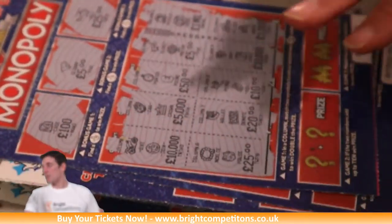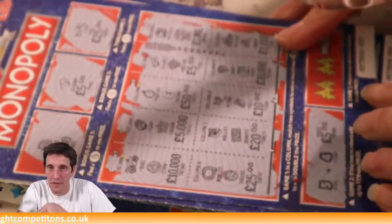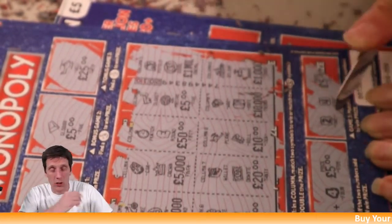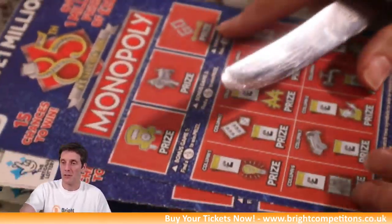There you go. So there you are. Right, so we've got nothing at the moment. We're up to 105 quid. That is where we're going. We're up to £105 already. So we're definitely on course to do a lot better than we did last week, which is great. Nothing on this one.